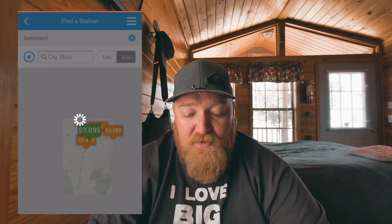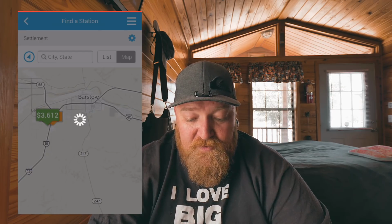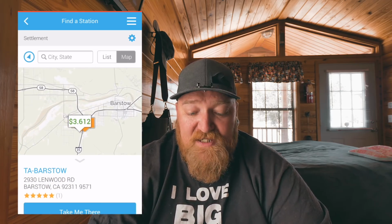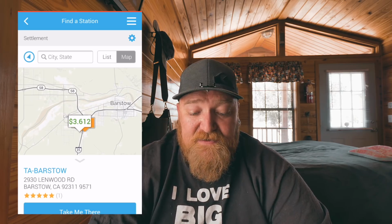Now let's check California's real quick. We'll scroll over to Barstow. All right, Barstow, California. So at the TA Barstow, which would be the cheapest for us because we get the biggest discounts there, it is $3.61 a gallon. So we'll take that 3.61 minus 0.57 is $3.04 a gallon. So even with the company discount, it's cheaper for me to fuel in Arizona before going into California.